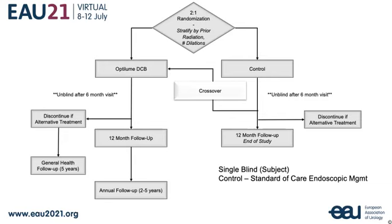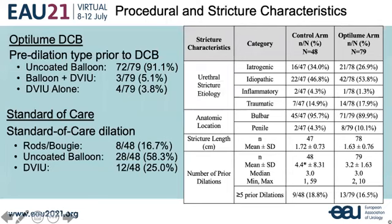Follow-up is complete through 6 months and is ongoing through 1 year, with approximately 2/3 of subjects evaluable through 12 months. The primary endpoint was measured at 6 months via flexible cystoscopy, and follow-up is planned through 5 years for those treated with the Optilume drug-coated balloon.